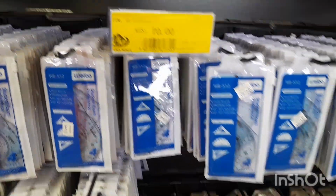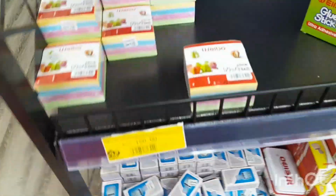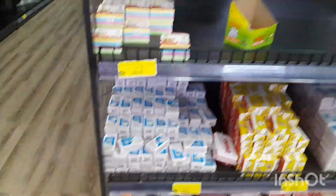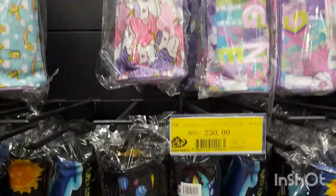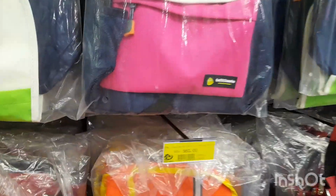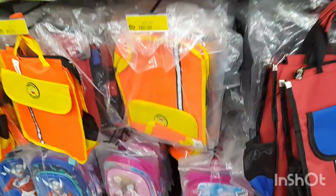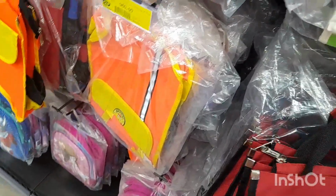These are rulers, goes for 70. Oh, like these sticky notes, there you are seeing them. A package like that goes for 150. You all, this China mall didn't come to joke, to play. I have some cute bags for the kids. Some China bags here. 960. Oh, I almost forgot. I don't have a bag to carry my things to school.